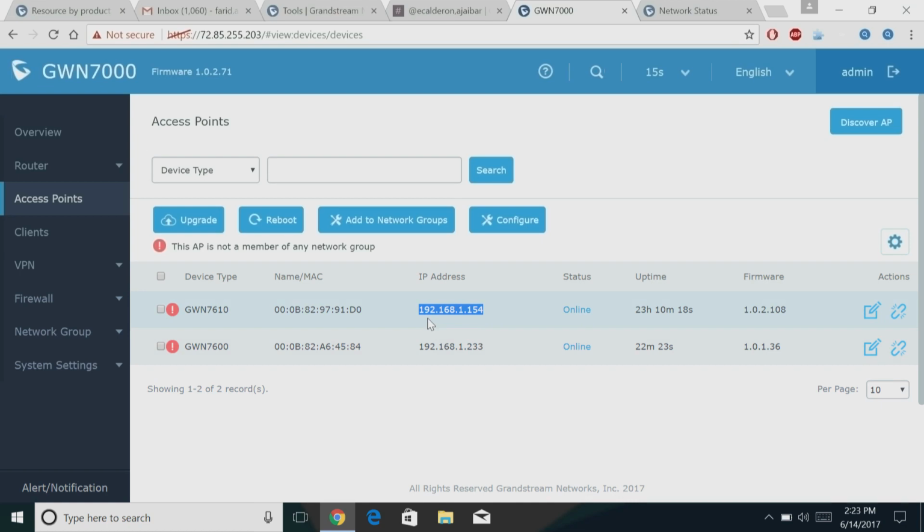Okay, so look at the warning. It's telling you that you just added the two access points, but these access points are not a member of any network group. We explained yesterday that we work with network groups. A network group can be linked to a WAN membership, to WAN 1 or WAN 2 for the WAN connection. A network group can be linked to a Wi-Fi network as well. So we're just working with this network group logic. Try to get used to it. All right, we will add these to network groups. We will assign them probably to just network group 0, which is the default one.